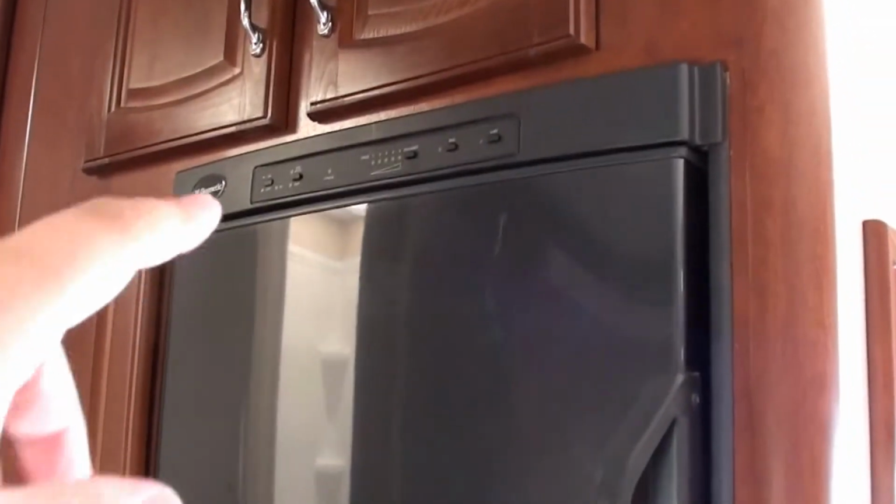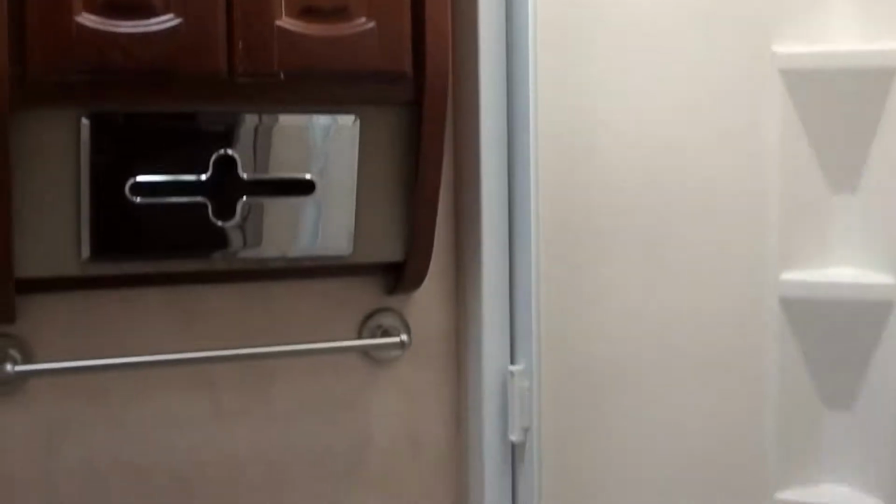This is a high-end Dometic refrigerator freezer. It even has a temperature selector, something you don't really see until you get up there. Nice pantry, pull-out residential ball bearing glides, which I love. Gotta demand the fact that you have a place to put food. Otherwise, what good is a kitchen if you don't have anything to cook? Lots and lots of room inside the bathroom.